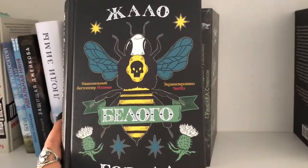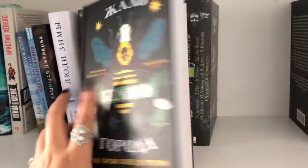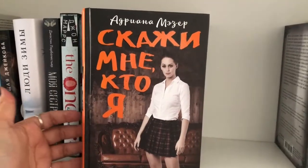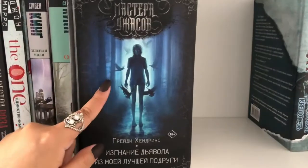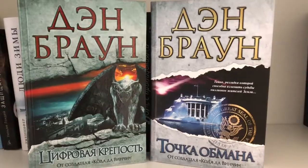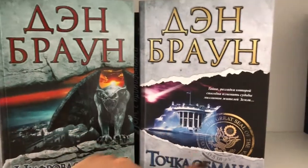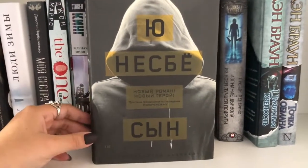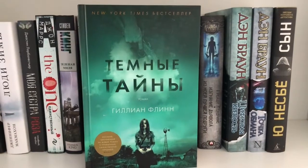I'm not going to even attempt to pronounce the Spanish name, but if you want to know, this is It Killing November by Adriana Mather. I'm really excited about this book. It's Grady Hendrix's My Best Friend's Exorcism, Dan Brown and his Digital Fortress, and The Deception Point. Again, I'm not sure how to pronounce his name. Joe Nesbo, Zonen. I will show you the name here. Dark Places by Gillian Flynn.